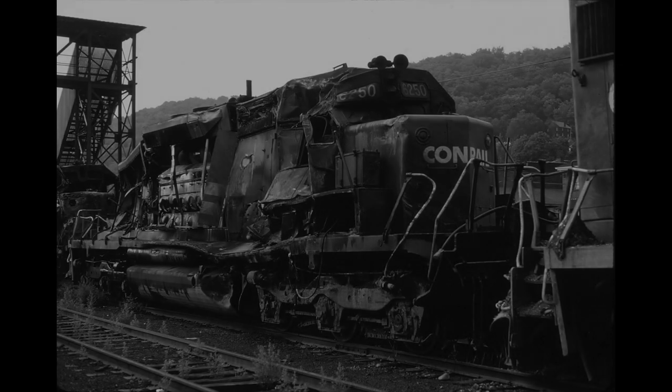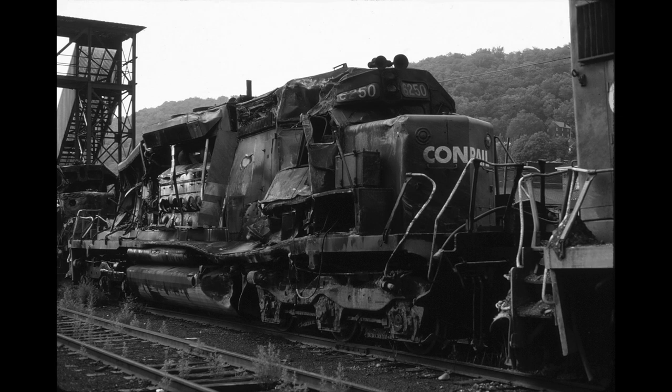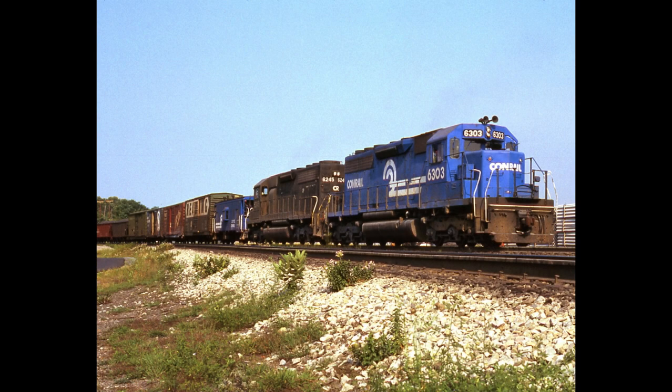This was during a time where Conrail and many railroads handled wrecks for themselves rather than contacting R.J. Corman like many railroads do today. The cleanup took 4 to 5 days, and afterward, updated safety systems were installed to prevent such an accident from ever happening again. Despite the incident, the SD40-2s pressed on under Conrail ownership for 2 decades.